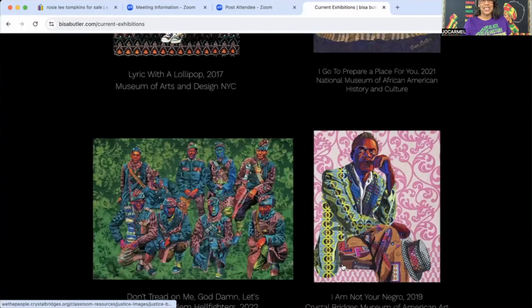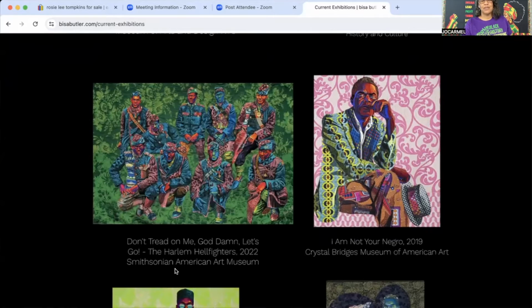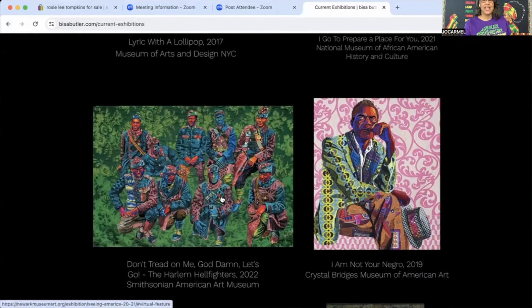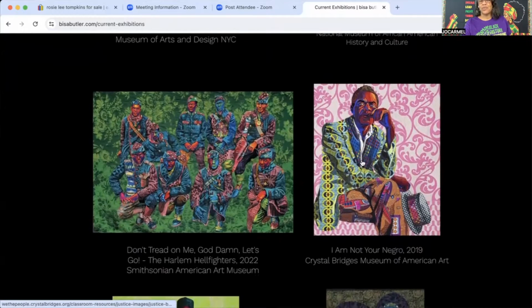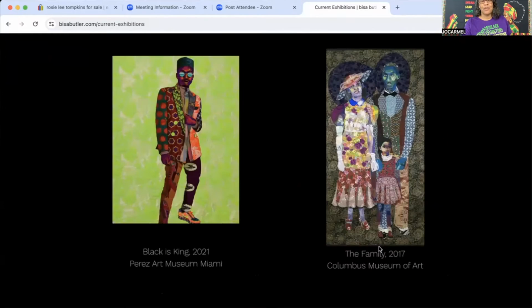Oh, here it is. Don't Tread on Me, Goddamn, Let's Go. The Harlem Hellfighters. It's at the Smithsonian American Art Museum. Okay, I'll have to check that out because I saw it at the Renwick. And here's another one, I Am Not Your Negro. These are just phenomenal.